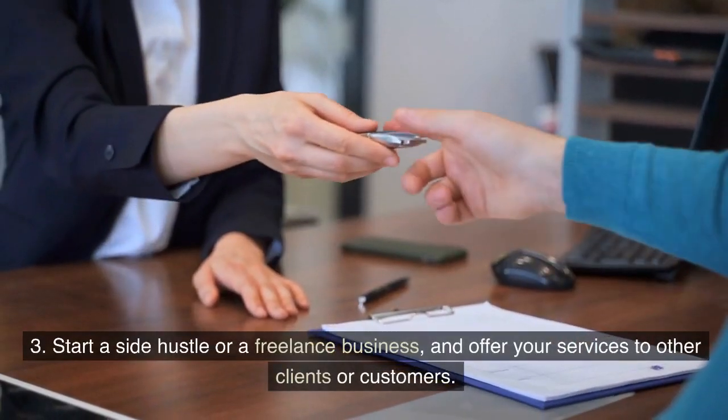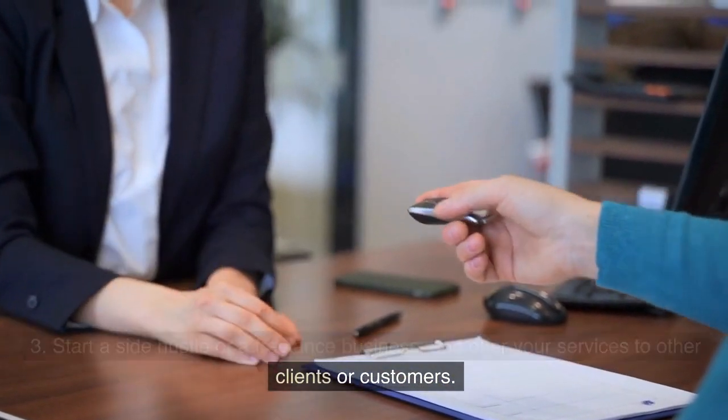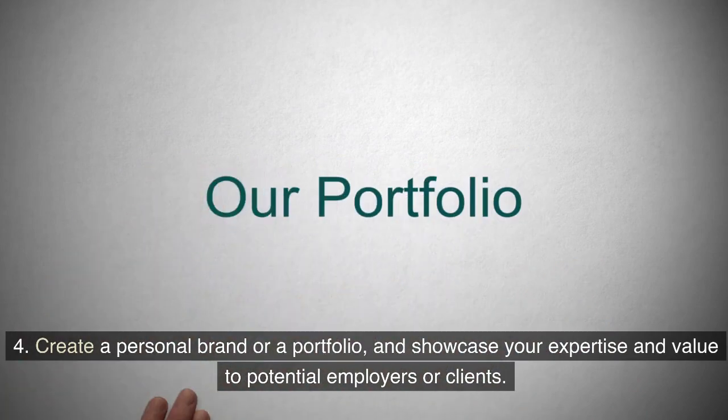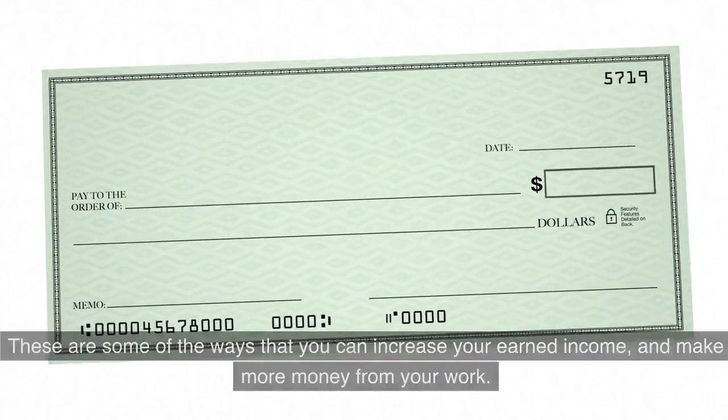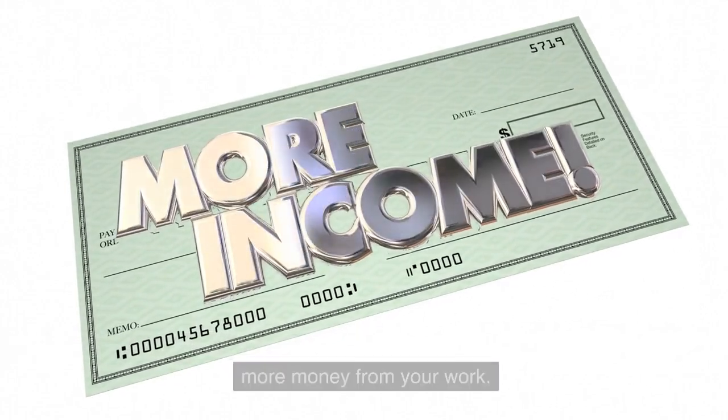3. Start a side hustle or a freelance business, and offer your services to other clients or customers. 4. Create a personal brand or a portfolio, and showcase your expertise and value to potential employers or clients. These are some of the ways that you can increase your earned income, and make more money from your work.